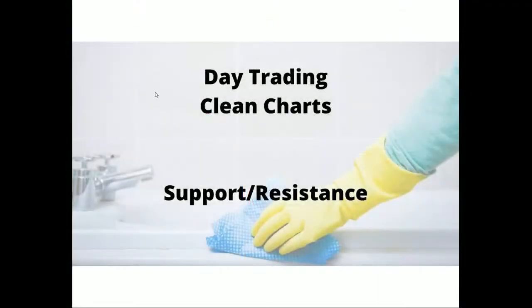Let's take a look at the topic, what we're going to be talking about today. So today we're going to be continuing our conversation on day trading clean charts, and today we're going to be talking about support and resistance. So really good stuff right here.